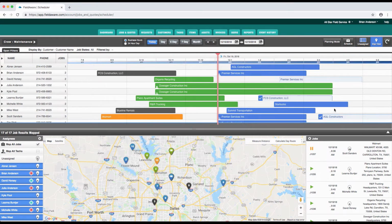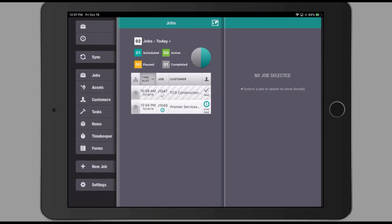The next part of our demonstration will be covering the mobile application. They're going to sign into the job, work the job, and then all of the information captured on that job will be brought back here into the web interface. The FieldAware mobile application will give the technicians unprecedented views into their jobs and their components.